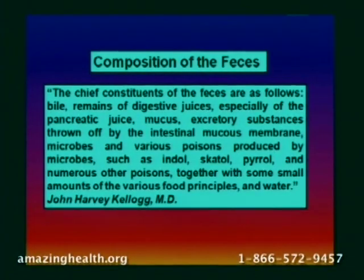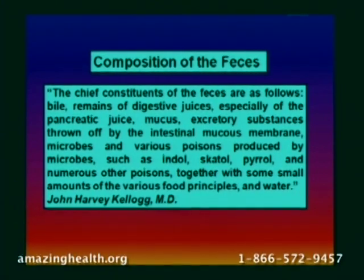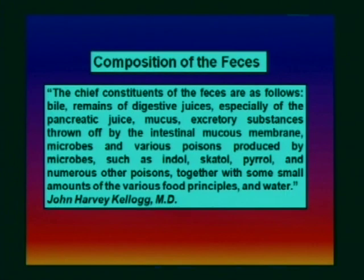And from his book, he's got a very interesting quote which I'm going to put up here on the screen, where he actually breaks down what your body is getting rid of. I want to show you this because I think it's important that we actually know what our bodies are getting rid of. The chief constituents of the feces are as follows. There's bile. Where'd the bile come from? From the liver, okay. Remains of digestive juices, especially of the pancreatic juice, okay. That was where we had a gallon or a gallon and a half that our body was producing. Mucus, excretory substances thrown off by the intestinal mucous membrane. Microbes, and various poisons produced by microbes such as indole, skatole, pyrrole, and numerous other poisons, together with some, what is that word? Small amounts of the various food principles and water.